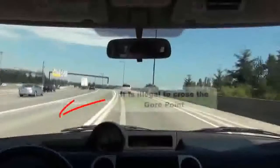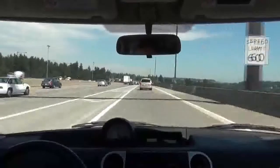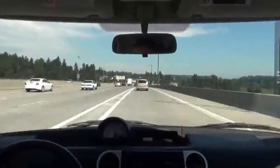So I still see the gore area to my left. A lot of cars cross this. So I'm looking ahead, and I'm still checking traffic around me in my rear view and side view mirrors and over my shoulder, because I want to see if anyone's going to try to sneak into my lane ahead of me or behind me. Right now it looks good, pretty clear.